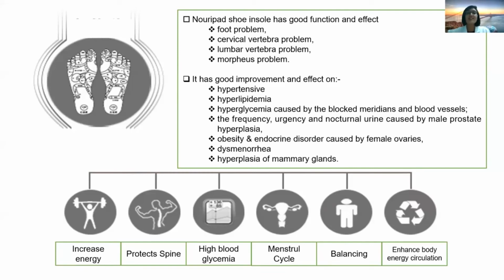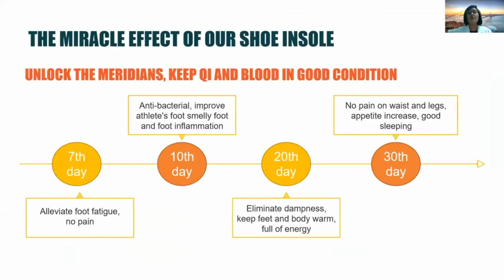With this, let us look at what are the miracle effects that are given through our shoe insole on the 7th, 10th day, 20th, and 30th day. 7th day eliminates foot fatigue. We won't be having pain. And the 10th day, it gives a remarkable change, it will be antibacterial, improve the appetite, and remove smelly foot. 20th day, it eliminates the dampness and also keeps your body warm. Not only that, on the 30th day, it remarkably reduces your pain. There won't be a pain in your waist, and your appetite will be increased, and you will have a proper sleep. These are the miracle effects of our shoe insoles.